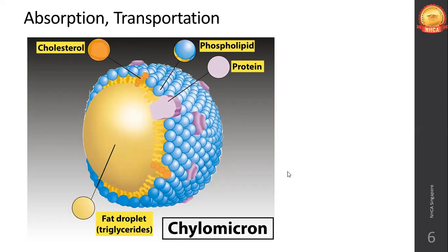So what is chylomicron? Chylomicron is a lipoprotein. What do you mean by lipoprotein? Again, break the word. It is a combination of lipid and protein, fat and protein. You can see here in this image, the fat, which is essentially a triglyceride, becomes the inside core, and the outside surface contains phospholipids as well as proteins. So chylomicron is a combination of lipids and protein.